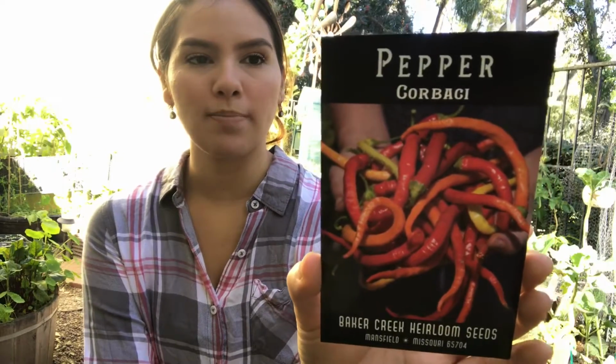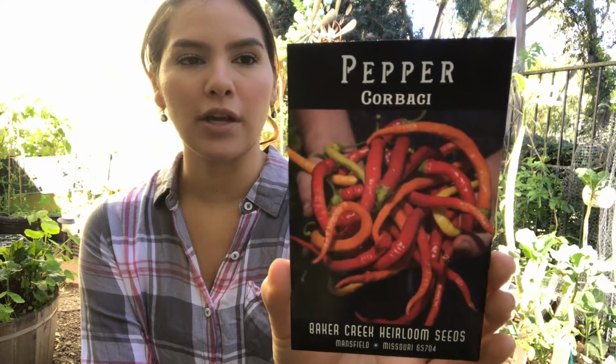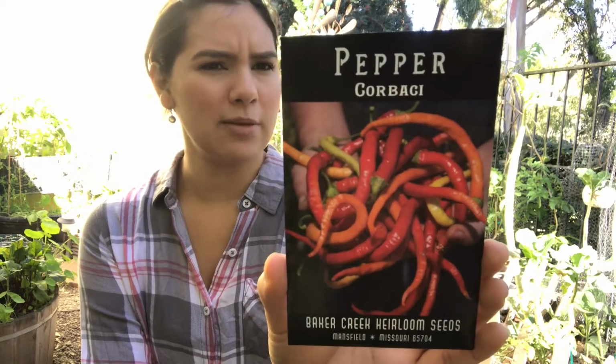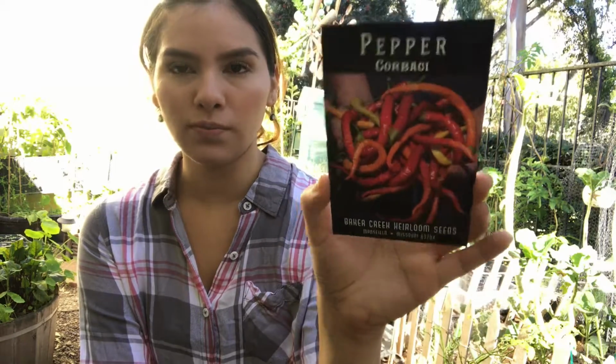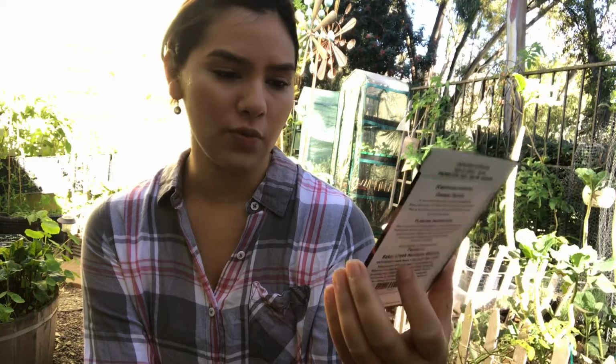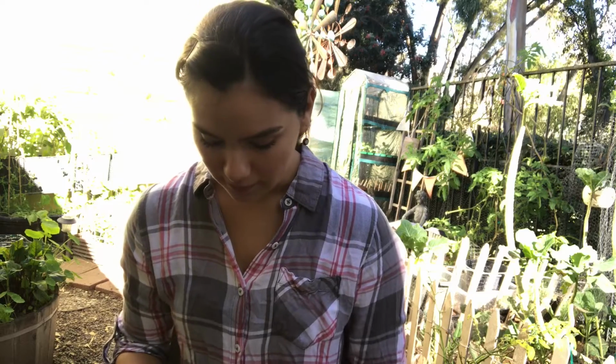So the next pepper that I purchased is this Corbaci sweet pepper. It says a rare and flavorful Turkish heirloom. Very slender 10-inch fruit are curved and twisted like a Turkish scimitar, richly flavored frying or pickling type. So I got inspiration to purchase this from Jess, again at Roots and Refuge Farm. It seemed like she had pretty good luck with this. And I didn't actually grow any sweet peppers last year, so maybe this year I'll just give it a try.